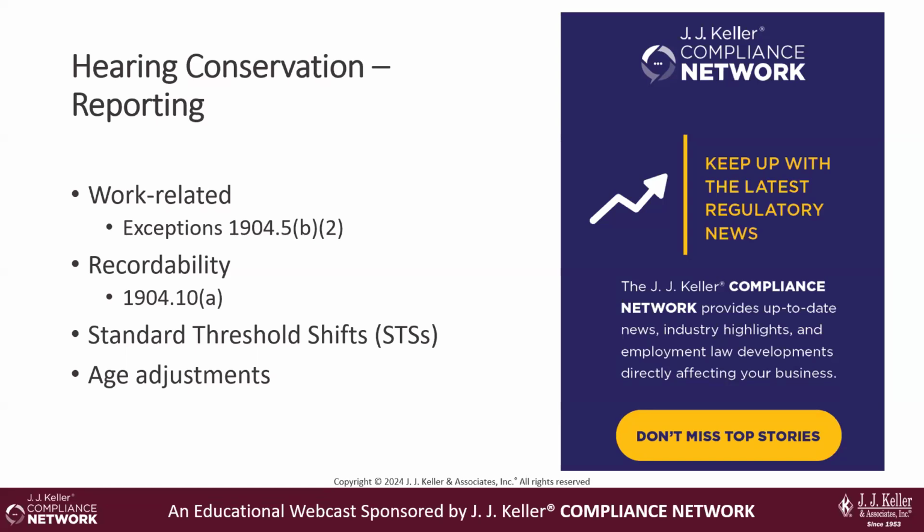Now, as a reminder, OSHA considered an STS to be a change in the hearing threshold relative to the baseline audiogram for that employee. So that's why baseline audiograms are so important. Again, it's an average of 10 decibels or more at the 2000, 3000, and 4000 hertz in one or both ears. This definition can be found in paragraph G10I of the Occupational Noise Standard. You see that listed here on the slide. So that's where you can go to learn more about that specific requirement.